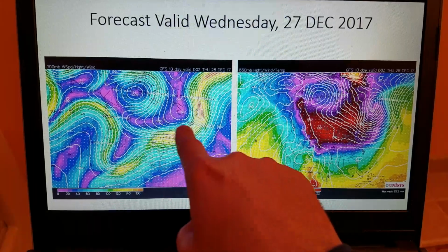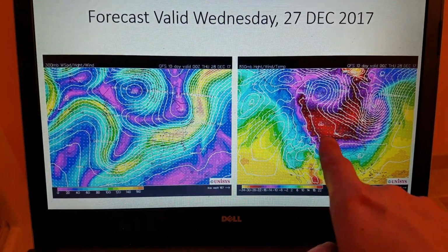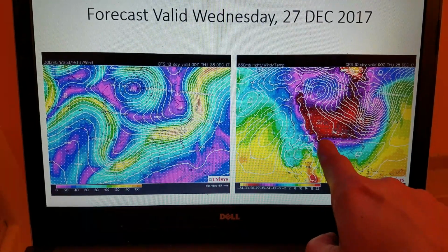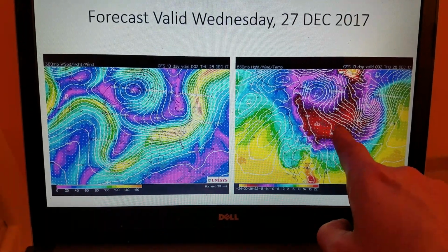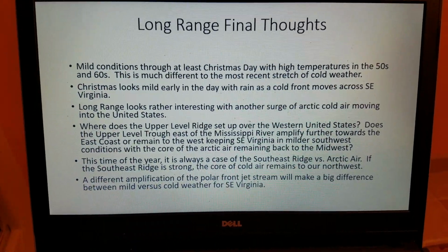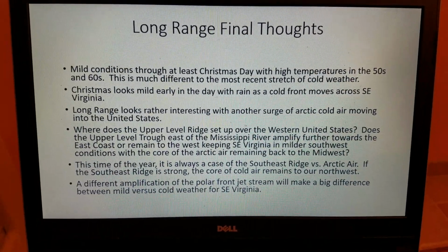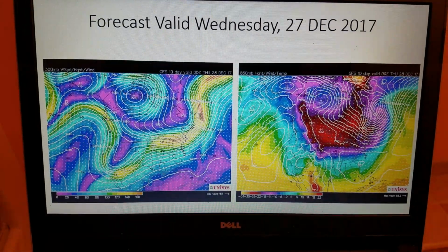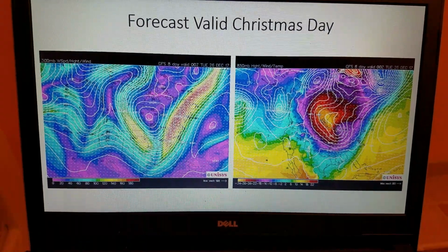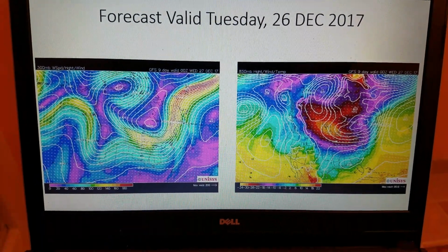So the core of the coldest air will remain to the north still, over the Dakotas, Nebraska, Iowa, Minnesota, Wisconsin. All right, so why did I call this presentation interesting long range? Well, it's interesting because we definitely know one fact. It's going to get cold again across the United States. That is a for sure thing.